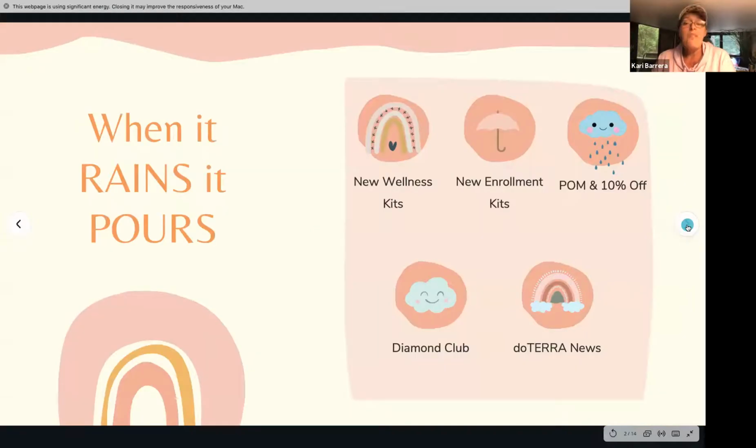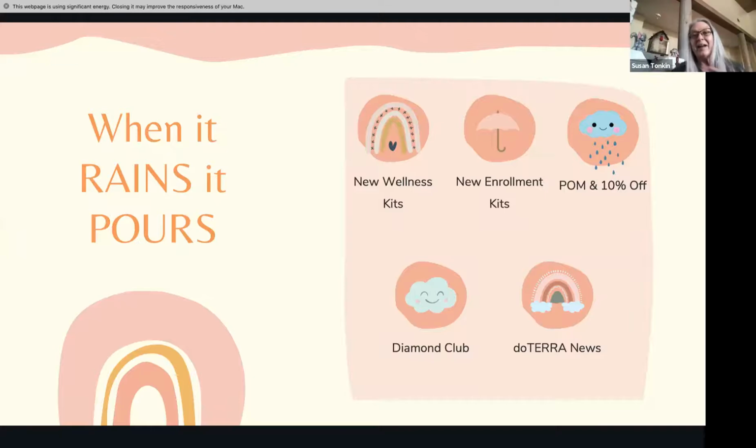How exciting. So we've got new wellness kits. Yes, new enrollment. I already put that one in my bag. Which one? I got the respiratory, but I'm thinking about the sleep one too. I'm with you. I'm getting both, because it's the smartest way to order. We'll talk about it. I'm so excited, I'm about to burst, right?